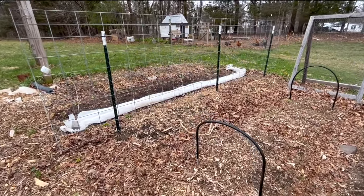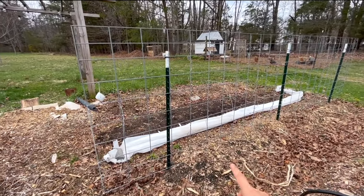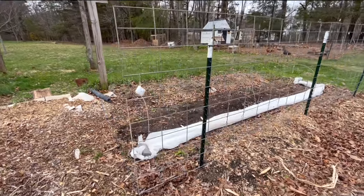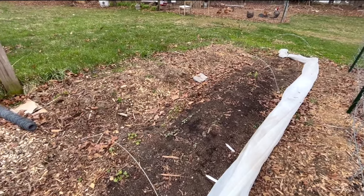I don't remember what I'm gonna plant here. On this trellis, I think I'm gonna do cucumbers and maybe some of my Asian gourds and melons. And then this last bed here is where I planted hundreds of different onions.